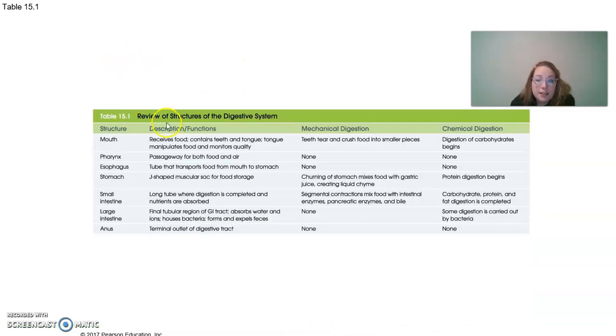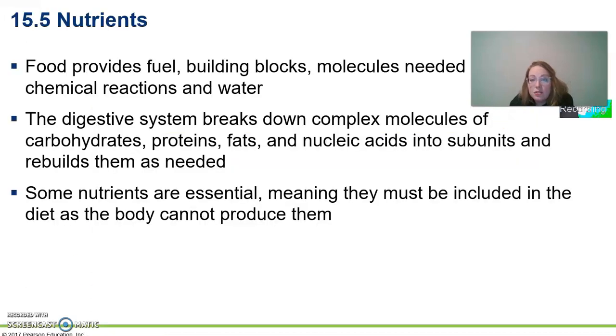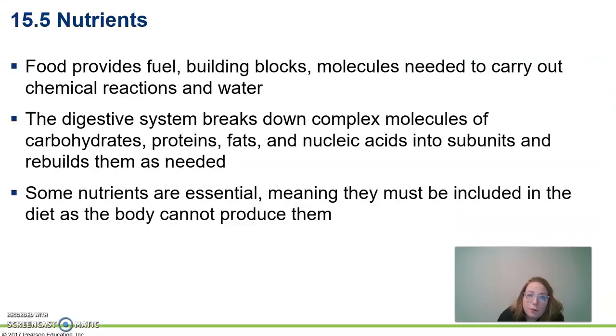And this is a lovely description of how each of the parts of the GI tract function, how they help with mechanical digestion and chemical digestion. Highly recommend reviewing that. And then nutrition. So it's important to get in the nutrients that you need. Some nutrients are essential, meaning that our body can't produce them. So like amino acids. There's 20 amino acids, 9 of which we cannot make ourselves. So we have to get them from our diet.